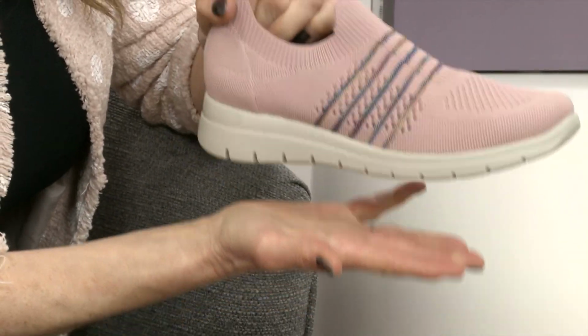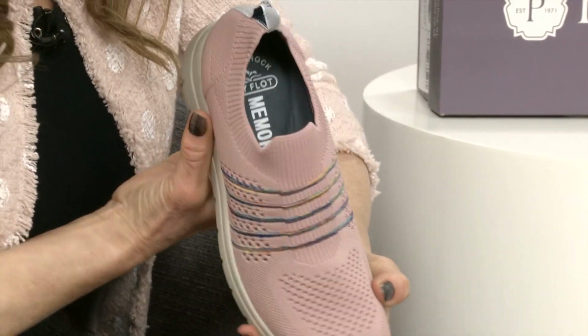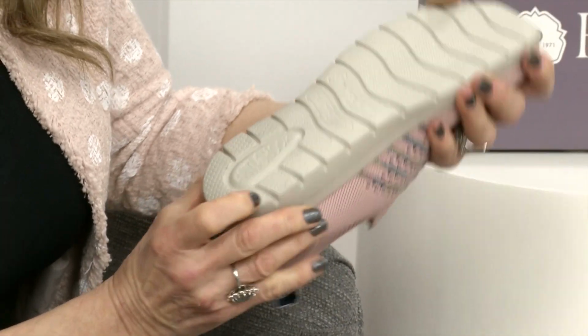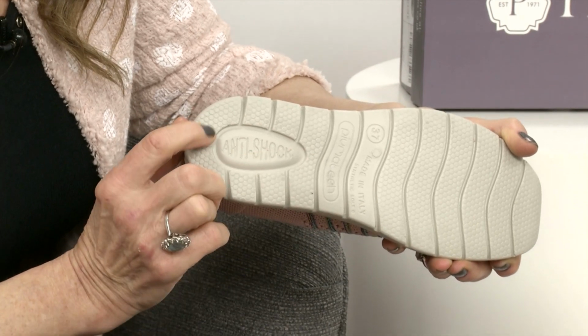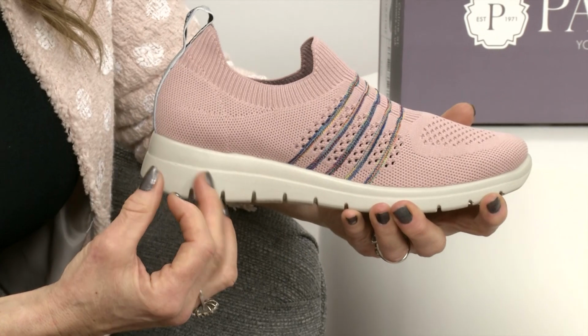Superb quality, very, very lightweight. And once again, it is a Fly Flot. And it has memory foam inside here. And it has, can you see it? I think you should be able to, anti-shock, which is what the anatomic thing is inside a Fly Flot, which means basically that the shoe takes the strain away from you.